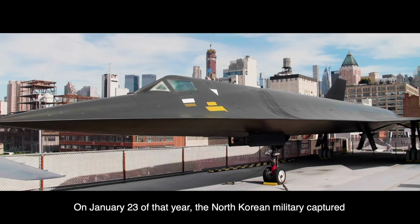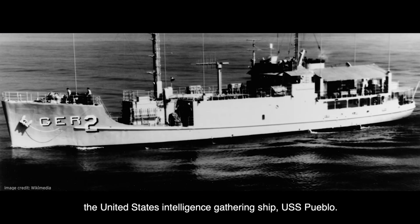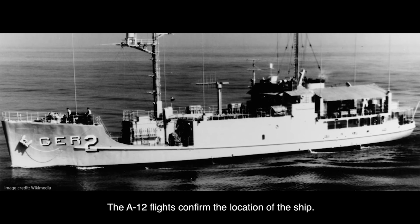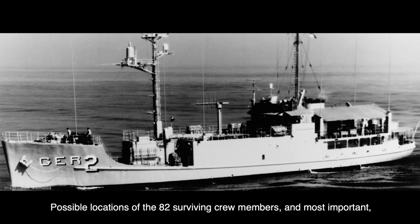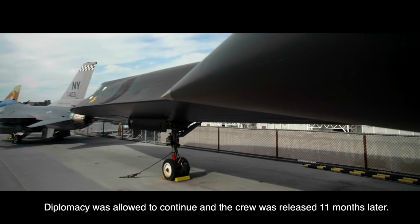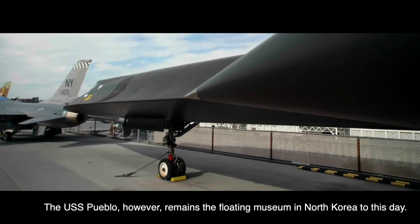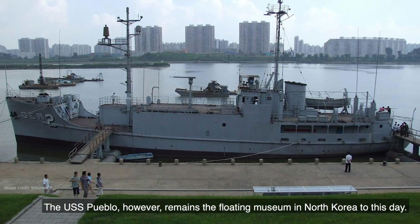On January 23rd of that year, the North Korean military captured the United States intelligence gathering ship USS Pueblo. The A-12 flights confirmed the location of the ship, possible locations of the 82 surviving crew members, and most important, North Korea was not preparing the large-scale invasion of South Korea. Diplomacy was allowed to continue, and the crew was released 11 months later. The USS Pueblo, however, remains as a floating museum in North Korea to this day.